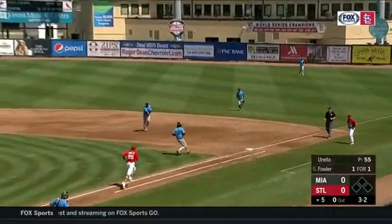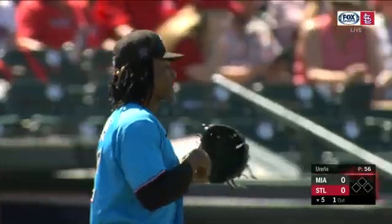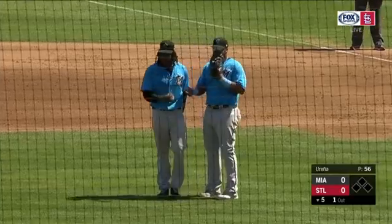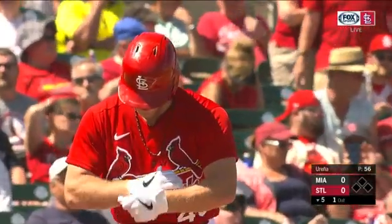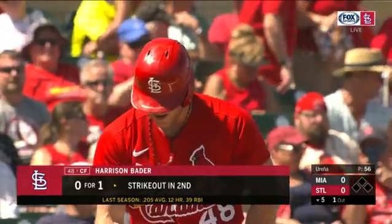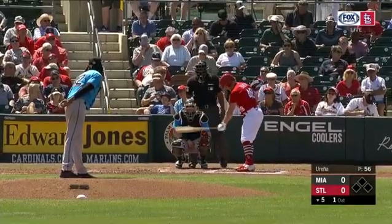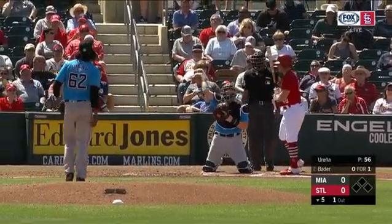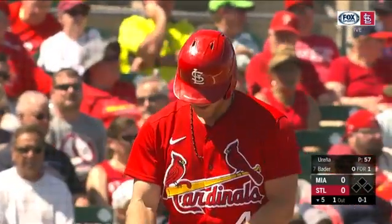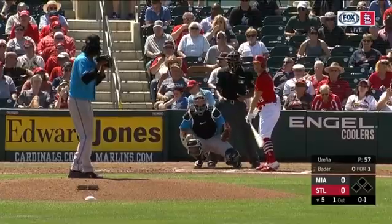3-2, rolled over by Fowler. Aguilar gets it on the short hop. Urania to the bag and the out. Harrison Bader struck out swinging back in the 2nd inning. And Bader takes strike 1. Urania's really starting to settle in. It looks like he's really starting to let the ball go pretty good here.